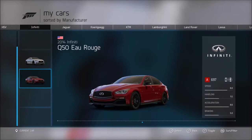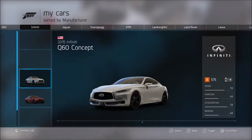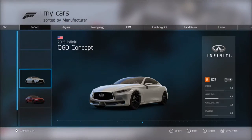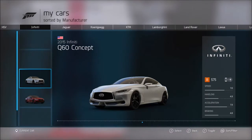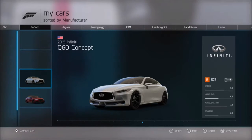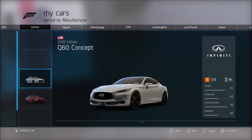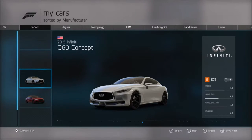But of course, as you can see, the Q60 is not as fast, because this is slightly upgraded. We got a speed of 7.0, so it's not as fast, but still not bad. We got a handling of 4.9, so not bad. Acceleration 7.9, so that's pretty good acceleration, but still not as good as the Q50. And a braking of 4.8, so always the braking's got to be the same as the handling. So yeah, the stats aren't as high as the stats on this car, unfortunately, but that's okay.